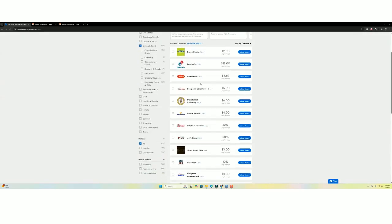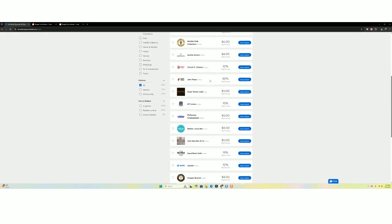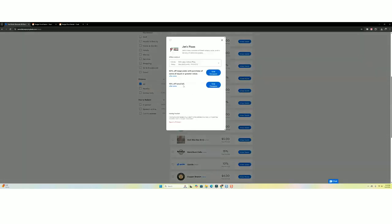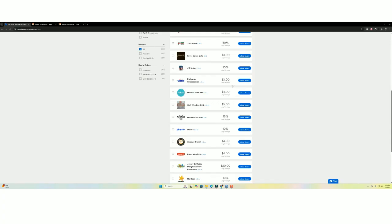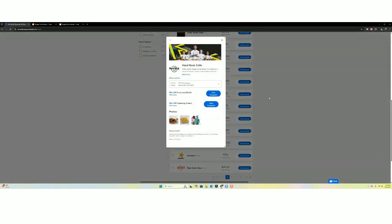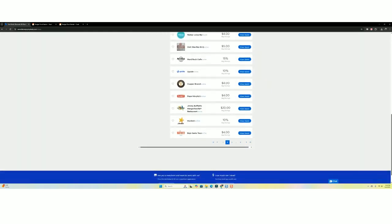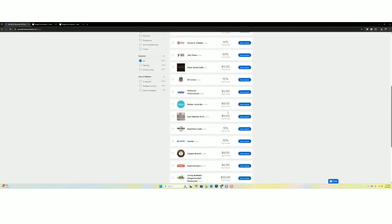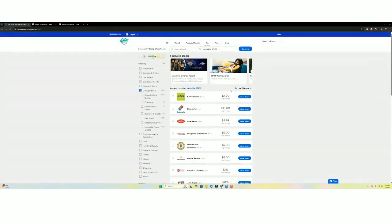So just by going through here in your local area, you'll be able to find a lot of deals that can do like 15% off your bill or 50% off. That could easily pay your $20 a month, literally in a day. Hard Rock Cafe, that's downtown Nashville, 15% off food, which is great. This is downtown Nashville where I live. Jimmy Buffett's Margaritaville, receive a free appetizer up to $20. So as you can see, just food alone is very, very easy to get you deals.